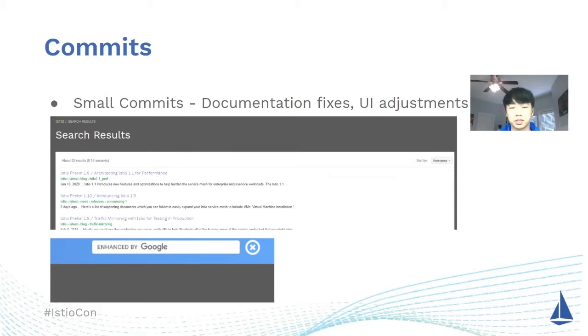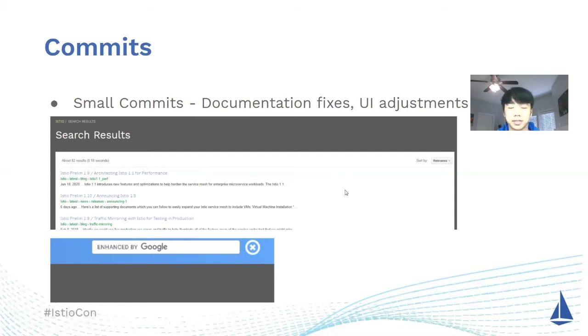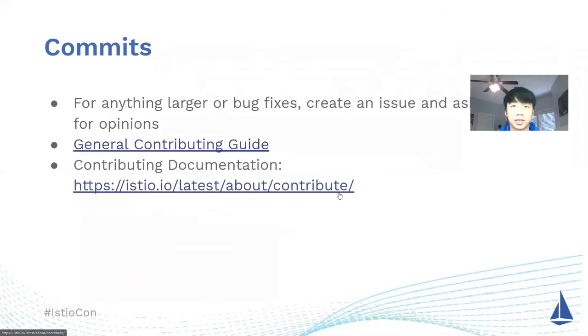An example of a small UI change could be here, which is matching the search results to the dark theme, and down here, which is fixing the padding of the search bar. So these are things I see on the current website which can be fixed. And the large changes include any long-term projects, and for those, it will be best to create an issue and ask for other people's opinions before starting to work on the commit. And for certain large projects, you might want to make a design document.